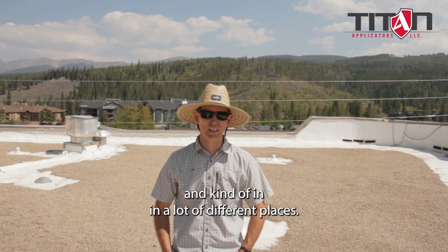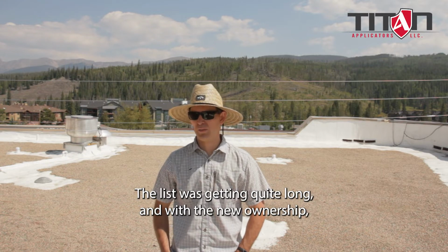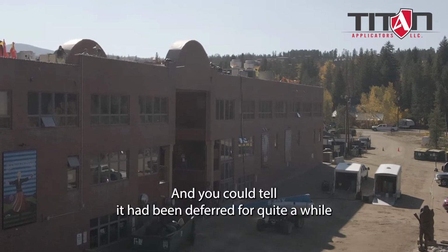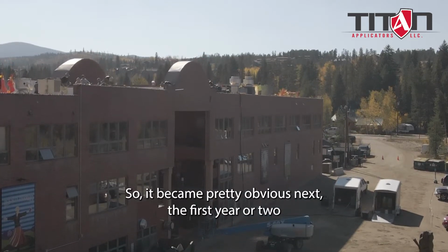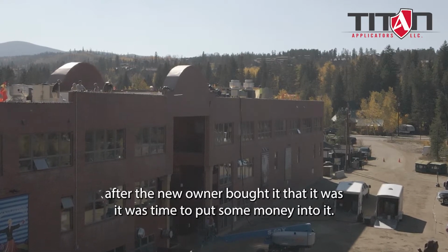Just to say, the list was getting quite long, and with the new ownership roughly 5 years ago, we brought some new capital, and you could tell it had been deferred for quite a while with the amount of patching and maintenance they had tried to do. So it became pretty obvious in the first year or two after the new owner bought it that it was time to put some money into it.